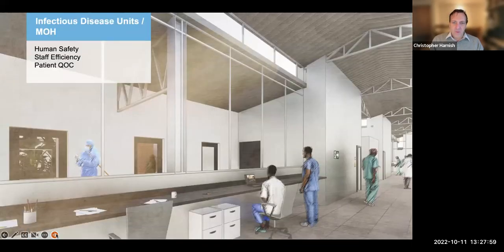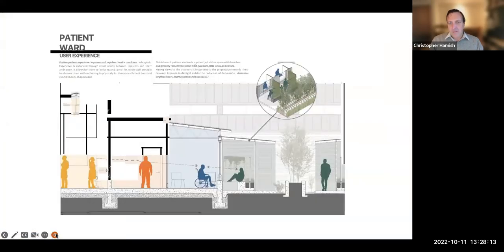We also have worked specifically on infectious disease units and the design of infectious disease unit facilities in these settings, research with both care providers and patients. To try to develop schemes that enable efficiency and visual acuity while still maintaining the key relationship between patients and family members that we know are so critical.